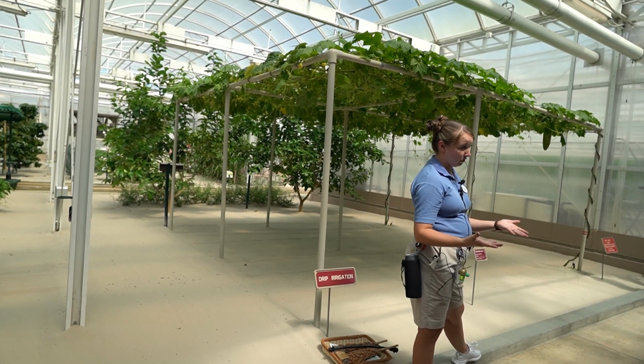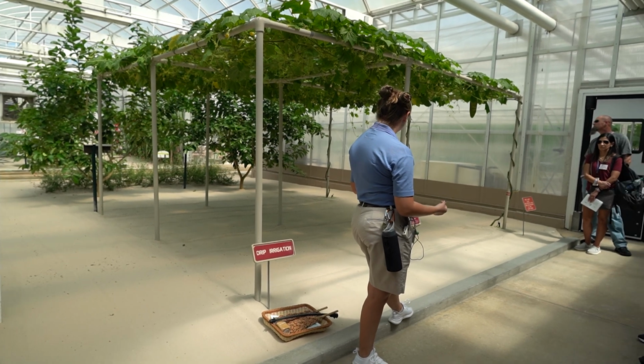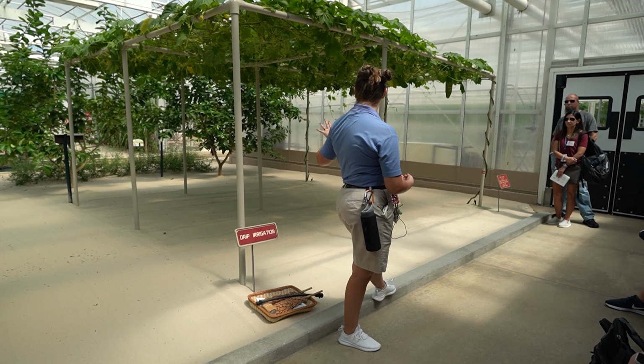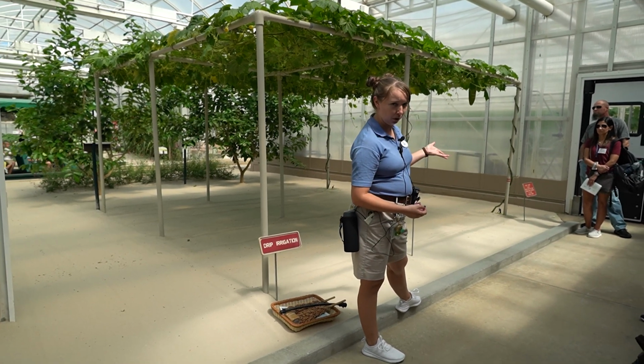We need to pollinate plants in order to get some kind of fruit back off of it. We do it all by hand here. So once in a while we can do it by wind with the fans that are across the way, but by hand is the most popular practice.